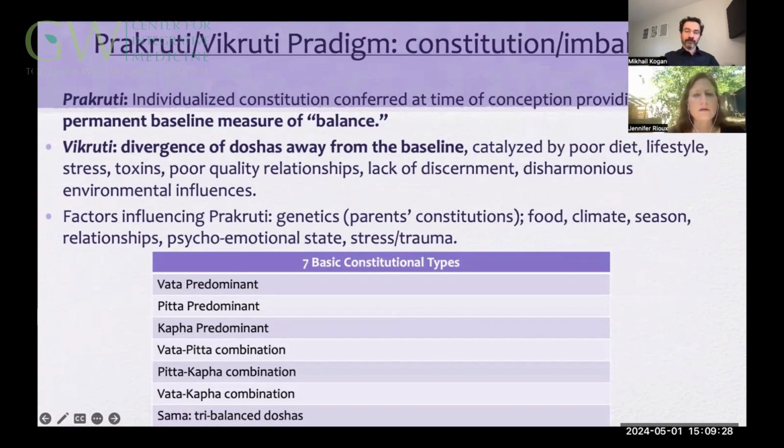Here's a little bit more about the Prakriti Vikruti paradigm. Again, the individual's baseline measure of balance is their Prakriti. That's given to them at the time of conception, according to their parents' genetic material and some other factors: food of the mother, dietary intake of the mother, the climate that she lives in, the season, relationships that she is exposed to, her psycho-emotional state, and any kind of stress or trauma.